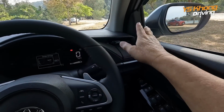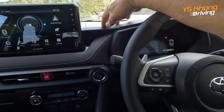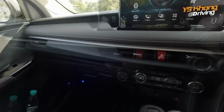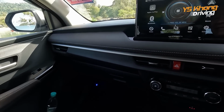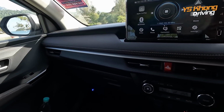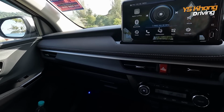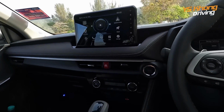So in terms of the dashboard, you have, this is hard touch, this is soft touch, and this is hard plastic again. So it is quite attractive, and I like hard plastic up here because it will just last longer. I'm trying to rebuild a car that is quite old, and the plastics have all, rather the soft touch items have all kind of like melted, yeah. So I now begin to appreciate these hard plastic parts.